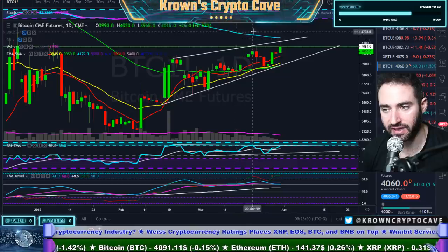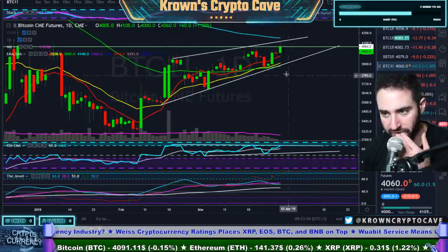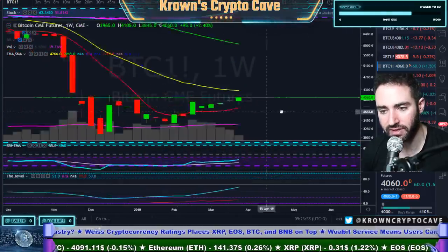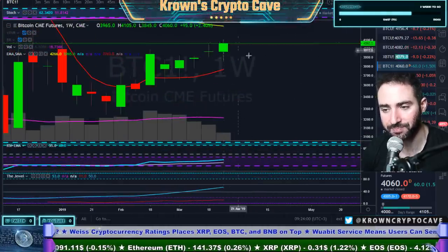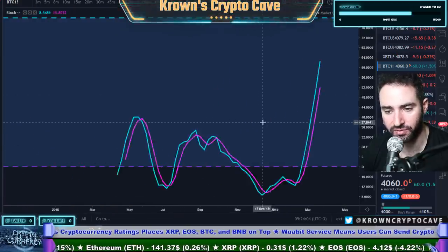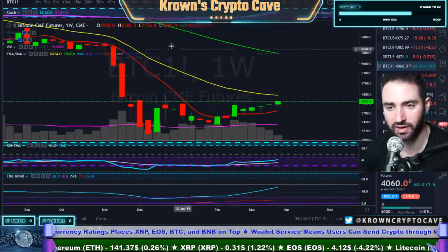Let's see. Okay, so we got that daily stokes. Yeah, daily stokes are trying to cross up, but looking weak either which way. I'm curious what the weekly looks like. Speaking of, we did close last week kind of decently. Weekly stokes up, just very erect, but not too much history on those to go off of. Same thing with the RSI that we see on spot markets.